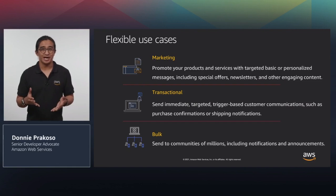Amazon Pinpoint enables us to build various and flexible use cases. Here are a few of use cases on how you can use Amazon Pinpoint. With Amazon Pinpoint, you can send marketing emails to promote your products and services with targeted basics or personalized messages. And that includes special offers, newsletter, or other engaging content. You can also send transactional emails for sending immediate, trigger-based communication from your application to customers, such as purchase confirmation or password resets. And lastly, you can send bulk email communication, sent to large communities, including notifications and announcements, and track results.